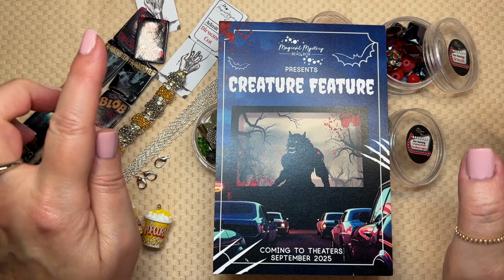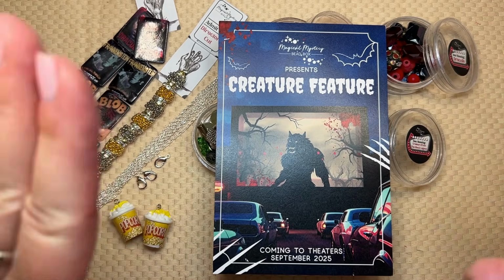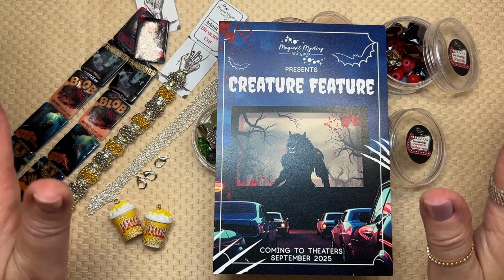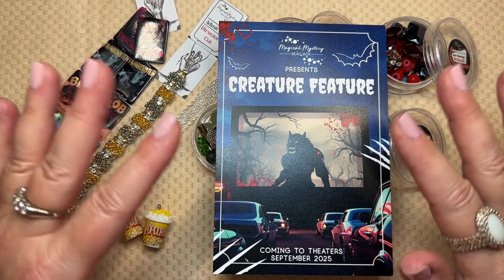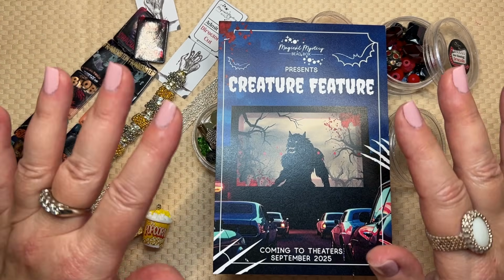I got my magical mystery bead box for the month of September 2025 and it is amazing. I am so excited about this, and I'm going to just preface my excitement by saying that horror flicks are not my thing, and I don't even like Halloween. That is not my thing, but this is so cool and so well done.